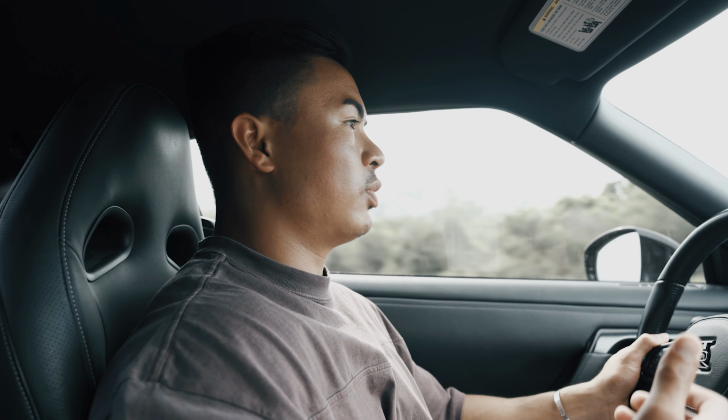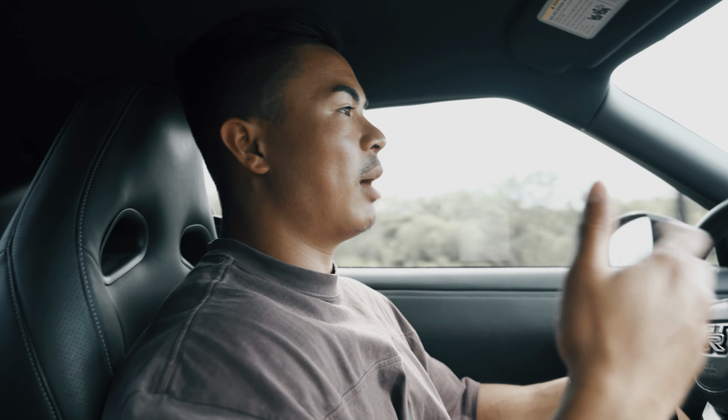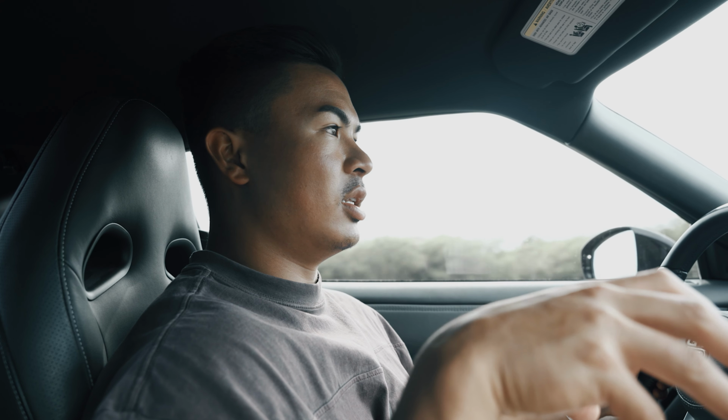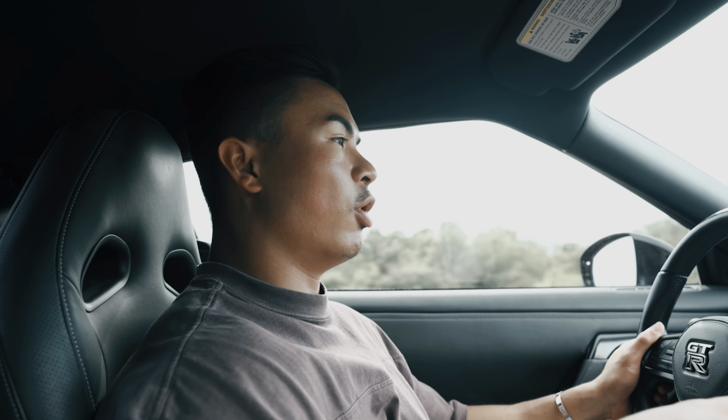But that's as far as what I got. It's in a league of its own as far as sounds of cars that I've driven, coming from a V8 Mustang. It's not as deep of a tone, but I will say with the exhaust, it does make the note of the twin turbo V6 actually sound a little bit deeper.